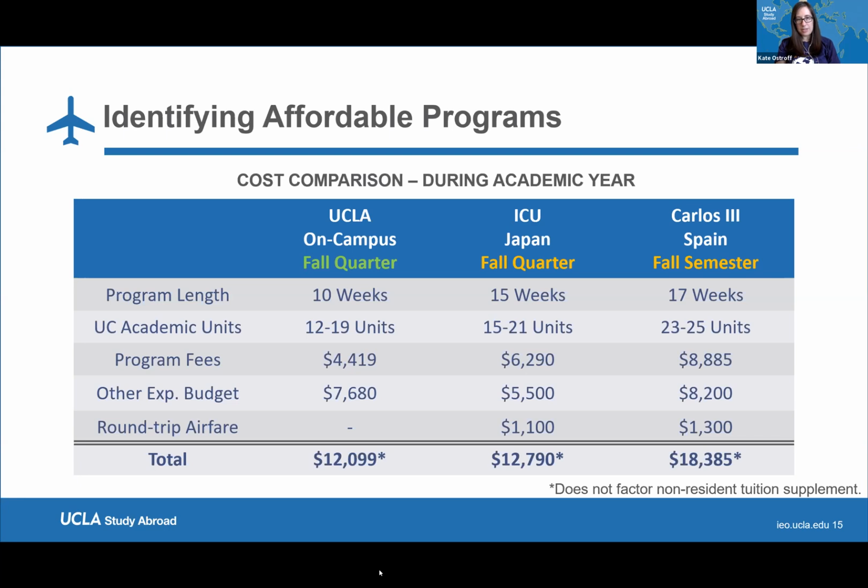So by comparison, like we said, there are a few fall quarter programs. So for instance, we have the ICU program in Japan. It's a 15-week program, so it actually is a bit longer than our quarter. You take a similar number of units, 15 to 21, just depending on the classes that you pick. And the overall cost is actually very similar. So it's about 12,800. And a key factor that's different is we're including airfare. So if you live locally in California, you're not usually flying to Los Angeles, but you do have to fly to Japan, that's an extra $1,000. And with that, it really actually ends up being cheaper if you were to take that out.